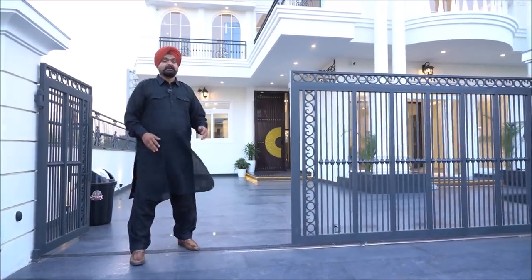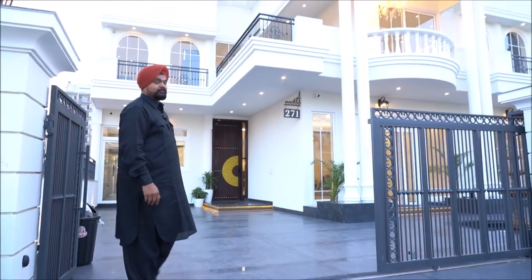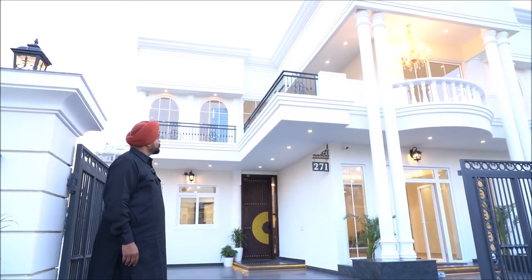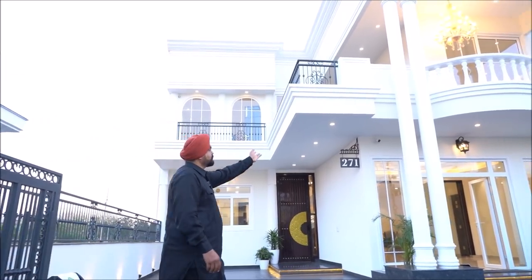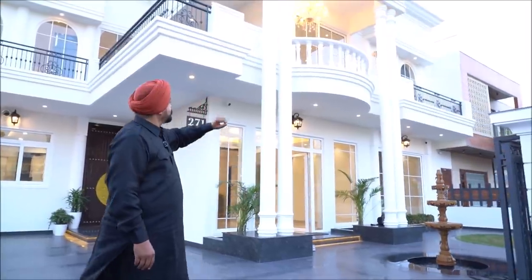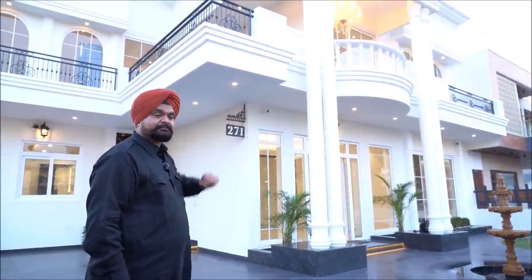My friends, the complete elevation, if you pan the house elevation, this is a classical design with Roman columns. You have huge columns, these four columns, which are primarily called the Roman columns. And beautiful cement balusters on the railing above.